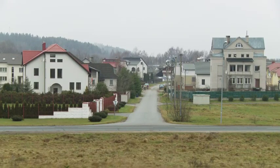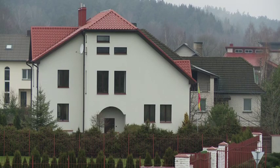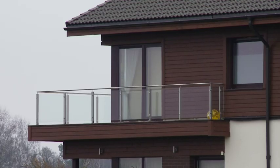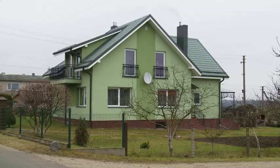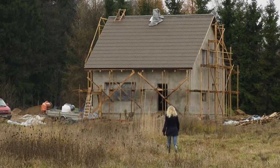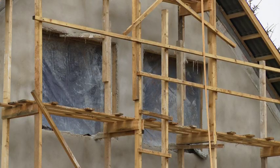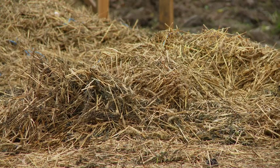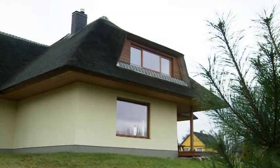In the lifetime of an average building, most energy is consumed not for construction, but during the period when the building is in use. That is why many people all over Europe now try to cut energy costs by building sustainable houses. In Lithuania, straw bale houses are on the rise, as they are energy efficient and built using local natural materials.